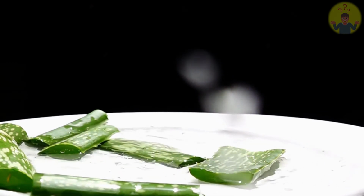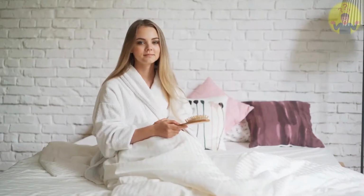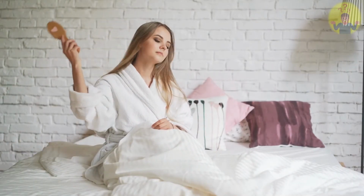If you use aloe vera at home, you should try using it on your hair. Here are several benefits you can get from using aloe vera on your hair.